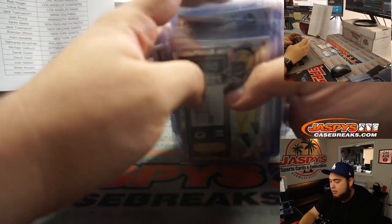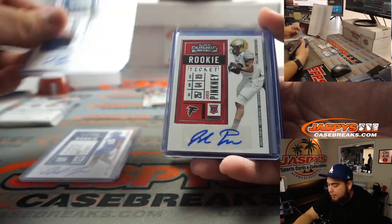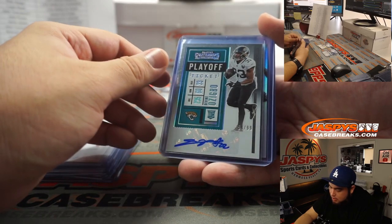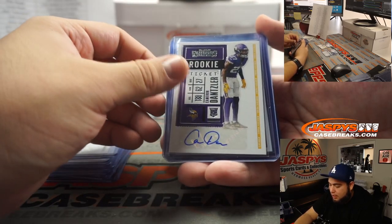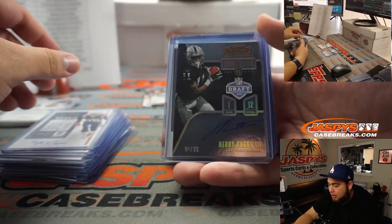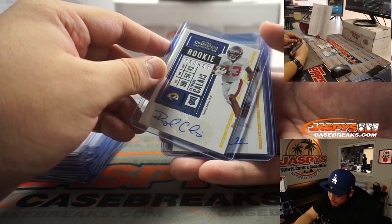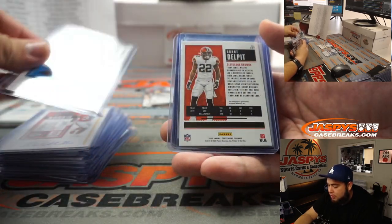And then, actually, let me quickly just do a recap. So we got a little cracked ice right here. We got rookie ticket, Andrew Thomas, Quintez Cephus, Jared Pinkney, Zach Baun, Jalen Reagor, Kenneth Murray, Rashard Lawrence, Devine Ozigbo, AJ Terrell, KJ Hamler, championship ticket at 25, which was really nice. Cameron Dantzler, Ross Blacklock, Kyle Dugger. Then we have a draft class contenders ticket, 4 out of 20, Henry Ruggs. Denzel Mims redemption. We got Raymond Calais. Darrell Williams.